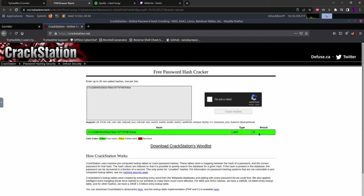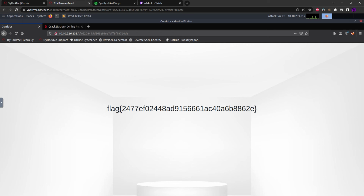So why the number 0? Because usually admin accounts are like the first accounts that are created, and they do have the ID 0. So there's our flag.